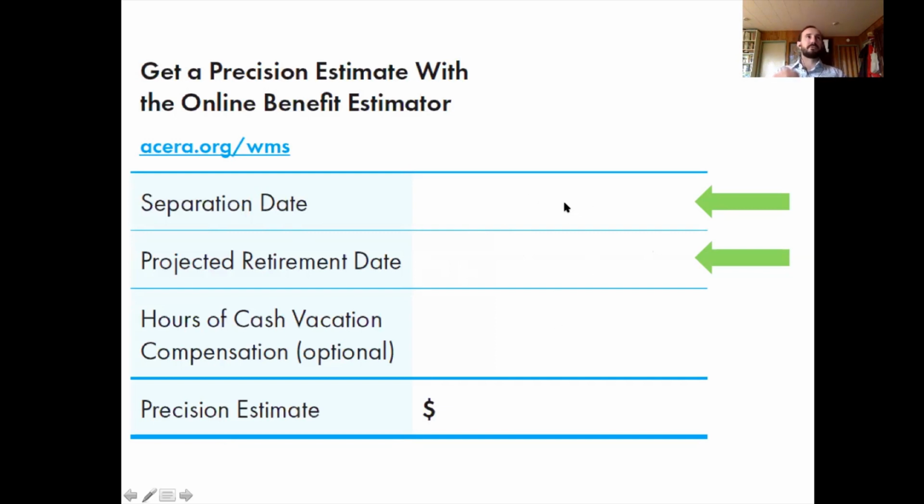If you are planning on stopping work and retiring at a later date sometime down the road, you can do a scenario like that as well with the estimator. So if you're done working now, you can put in your separation date and then put in a projected retirement date 3 years from now. But the majority of people are probably going straight into retirement, so you just pick the day before your projected retirement date.